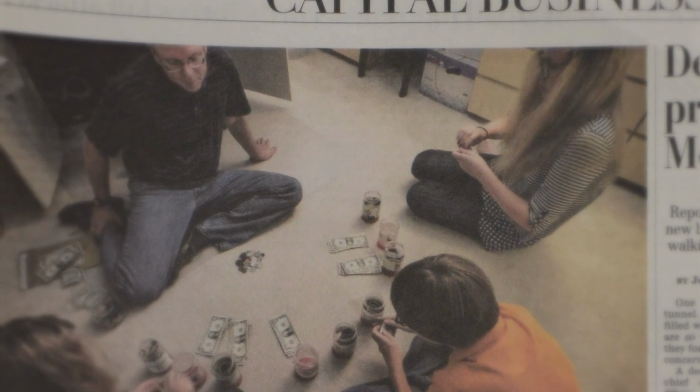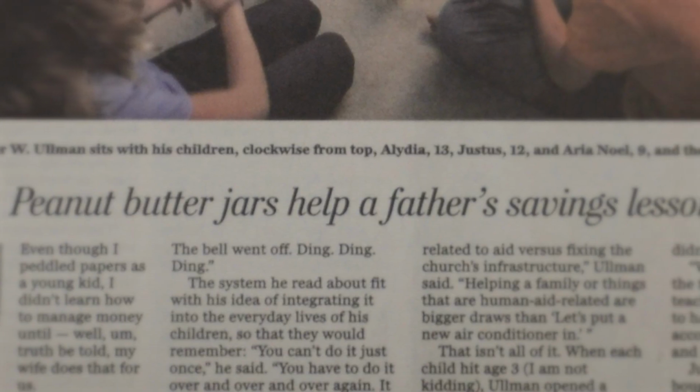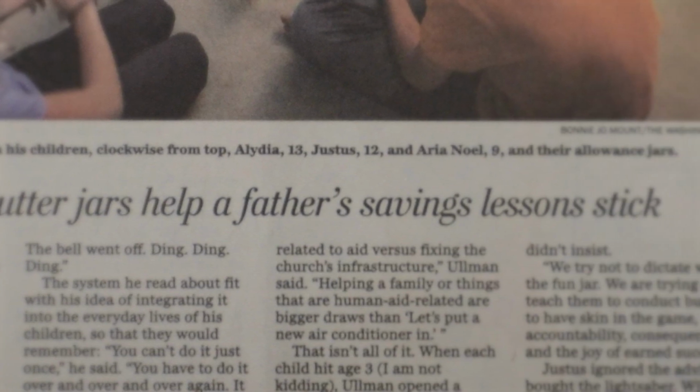My favorite memories are bonding with my dad. Every Saturday, he'd make us pancakes, and then we'd do allowance. In 2015, the Washington Post wrote about our allowance system, so I knew we were onto something special. That's why we created Smart Jars.